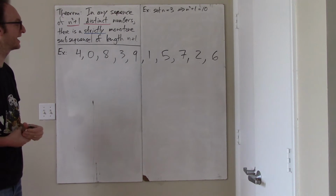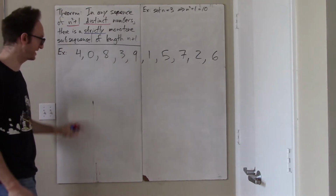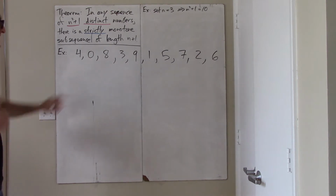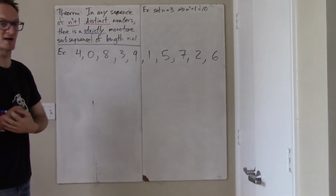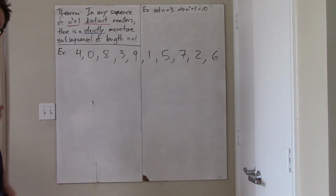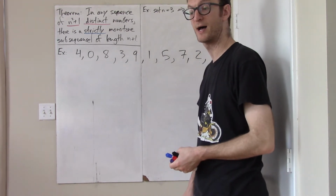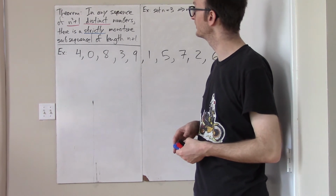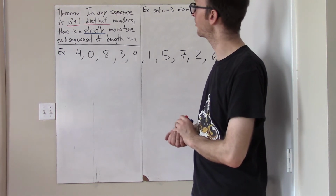In other words, suppose on the first day I eat 4 cookies, and on the second day I eat 0 cookies, and on the third day I eat 8 cookies, etc., etc. Well, this is a pretty random different number of cookies I ate every day. But what this says is that by selecting my cookie facts on only certain days, I can tell a narrative that I'm eating more and more cookies, or fewer and fewer cookies.